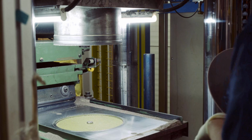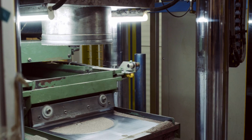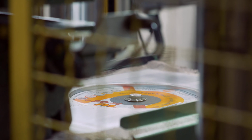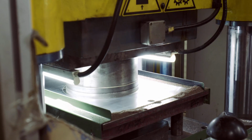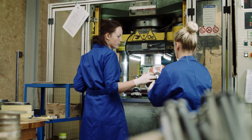The prepared abrasive mixture is transported to metal molds. Depending on the product type, the appropriate label is added, as well as a metal flange and impregnated glass meshes. The mixture is compressed under a certain pressure to form a blank. By changing the compression pressure, the density of the finished product is controlled.